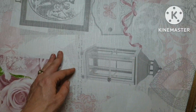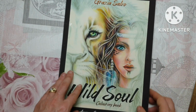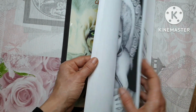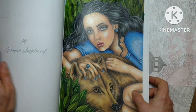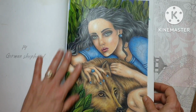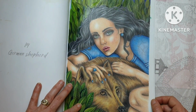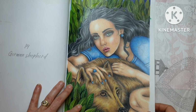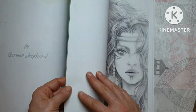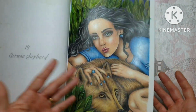So next up is Gracia Salvo's Wild Soul. Now I've only done one page in here, and I just finished it recently, and it is this one. So, well, what can I say about this page? I won't repeat how much I dislike this paper. I'm convinced that it's printed on the wrong side. They printed on the shiny side of the paper, not the matte side.